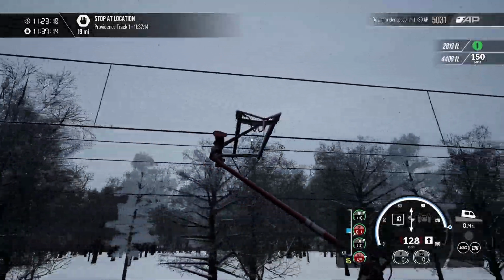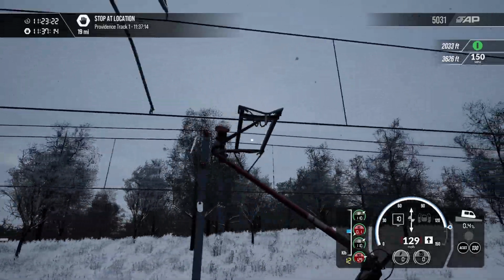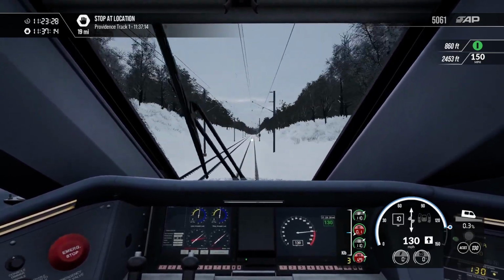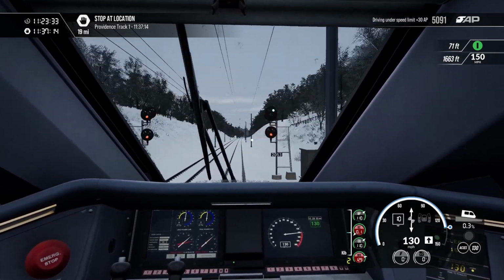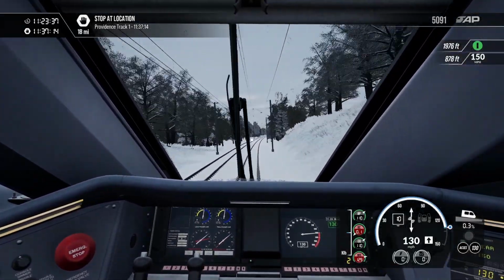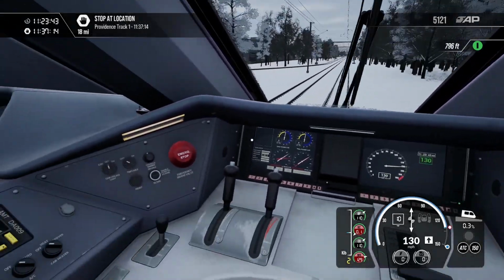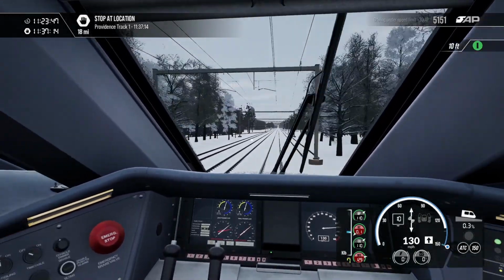Do we get any sparks, I wonder? Not seeing any so far. Here we go. Just a couple of thousand feet now, and then we can grip this all the way up to its max 150. There we go. Let's rip it all the way up.